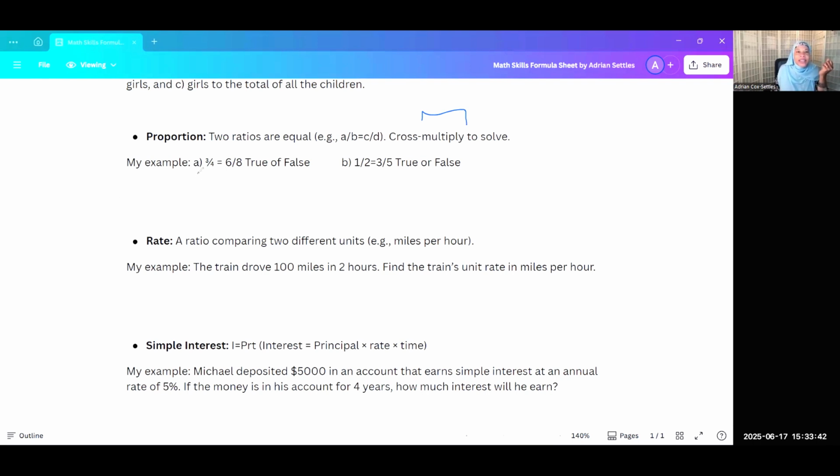So in my example, we're trying to see if this is a proportion. In order for it to be a proportion, it has to be true. A proportion has a direct relationship. If you have 3 over 4 equals 6 over 8, when you cross multiply, what's 6 times 4? 6 times 4 is 24. What's 3 times 8? 3 times 8 is 24. 24 is equal to 24. So yes, it is true. This is a proportion.